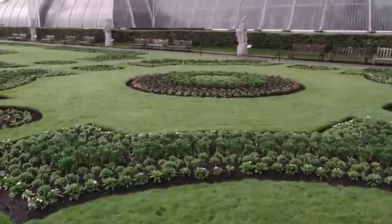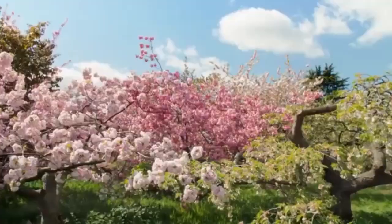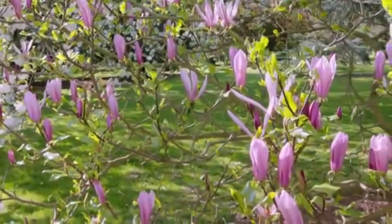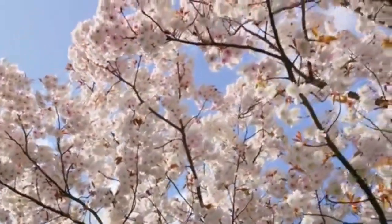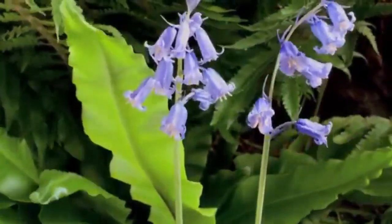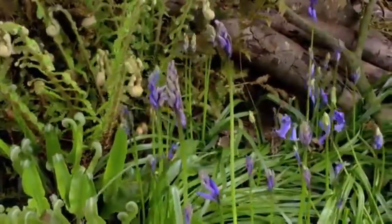The first in flower are bulbs. The beds in front of Kew's palm house are transformed as they burst into colour. Then trees join the race. Cherries, and magnolias. Their flowers last just long enough to attract pollinators, and then they will fall. Meanwhile, in the woods, bluebells begin to appear. They must grow fast if they're to collect their share of the spring sunshine before the canopy develops overhead and cuts it off from them.